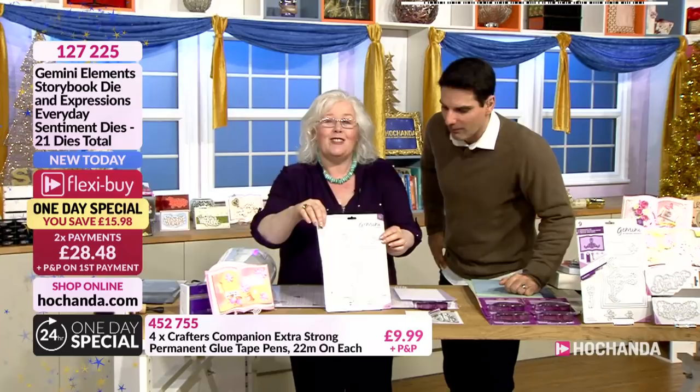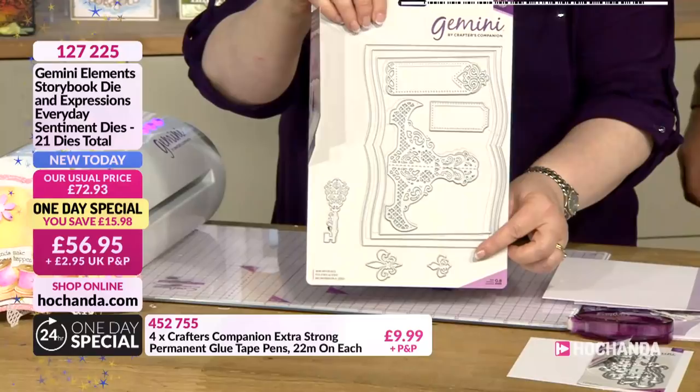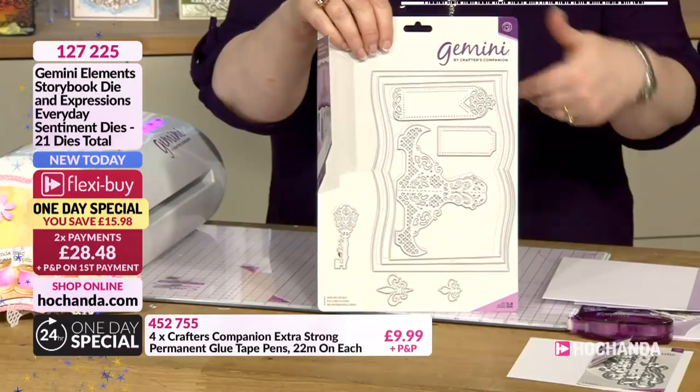Now, look at this. Come and have a look and see what you're getting just in the storybook die. You're getting your three pages in different sizes. You're getting your stand. You're getting two tags, a couple of additions, and you're getting a key. So, you know, key to the door, Santa's key, whatever you want. New home.